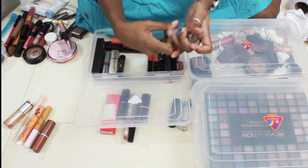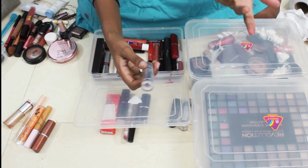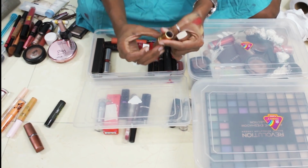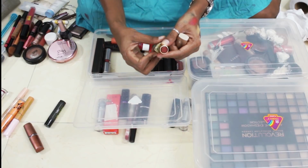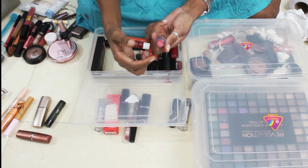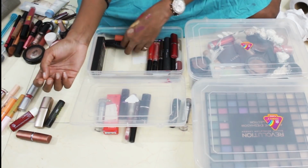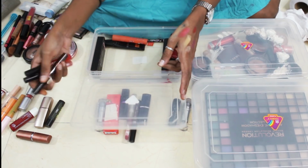And this is another Lakme Rich satin lipstick. It's again pretty new. Can't really use it, so I'm just gonna give this away. And this is a lip balm. Yeah, I'm just gonna throw this away. And this is a lipstick from Lotus, and I am pretty sure it's expired, so I'm just gonna throw this away. This is another lipstick from ELF. I'm just gonna throw this away. And I have this lip balm, which I didn't use at all, but this is expired. And I have more glosses like that, which I showed before, so I'm just gonna give this away.